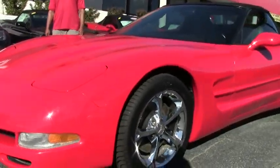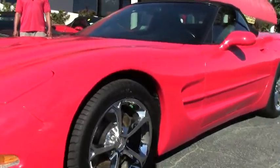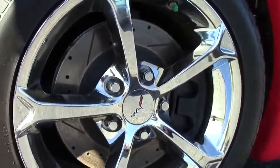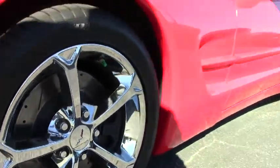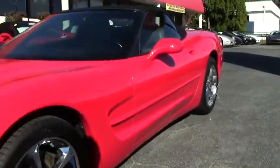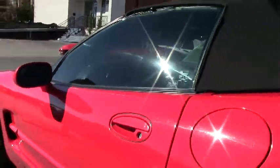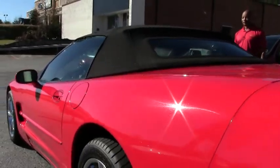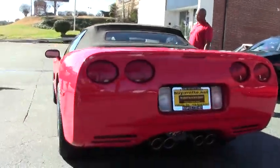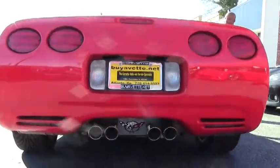This particular one has your cross drill rotors. You have brand new Sumitomo tires encased with your chrome wheels. This Corvette has your C5 Z06 titanium exhaust.